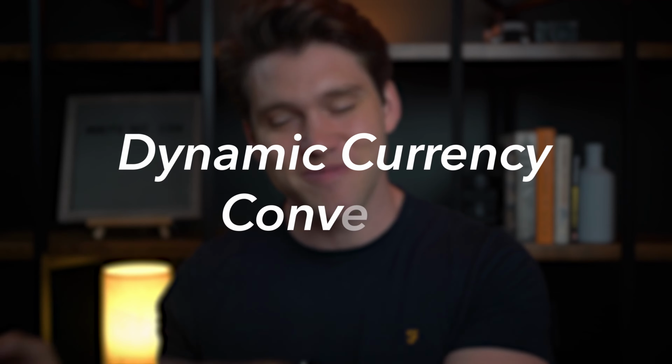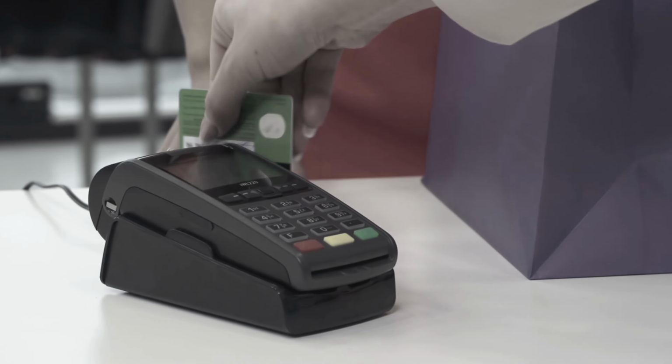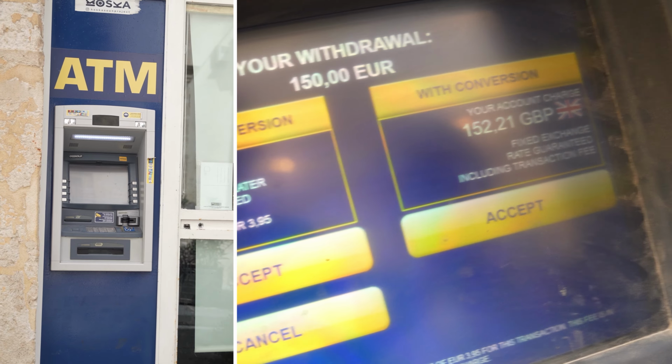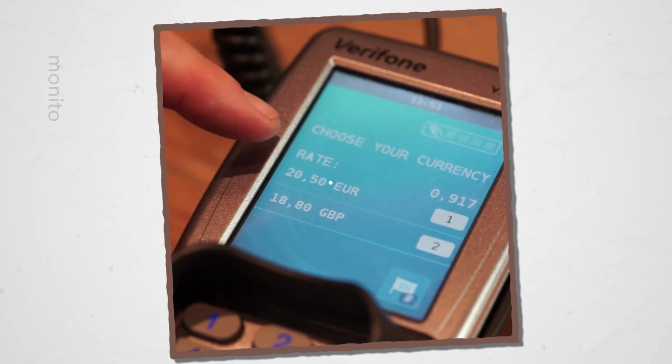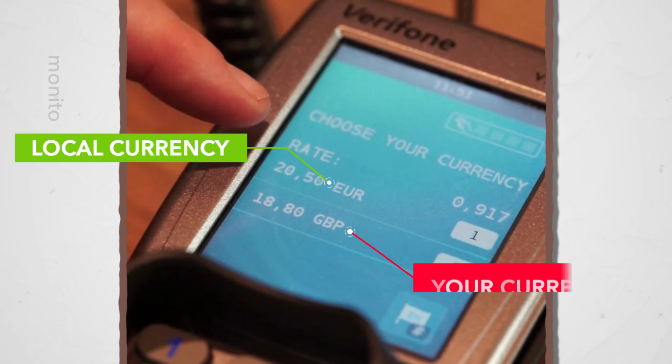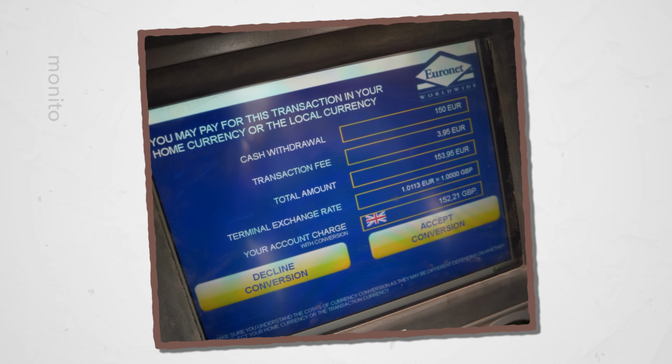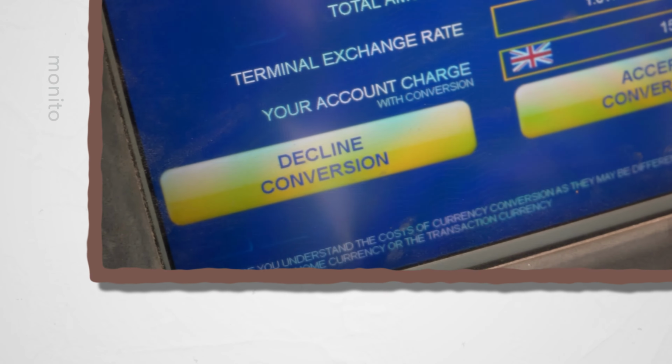Now, even if you were to choose Starling or Chase or any similar offering, you still need to watch out for something known as dynamic currency conversion. It sounds technical, but it's basically just another way for a merchant or ATM provider to charge you a fee for exchanging currencies. When you go to withdraw or spend money abroad, you'll most likely be asked whether you want to pay in the local currency or your currency. The key here is to make sure you choose the local one. This means your bank or card provider will take care of the currency exchange, which is exactly what you want because you've chosen to use a specific card for travel.